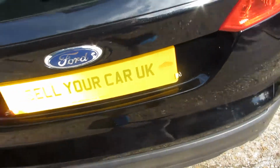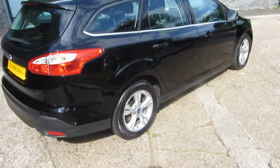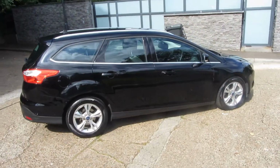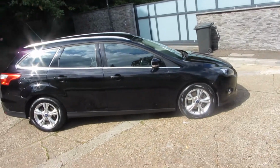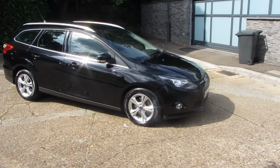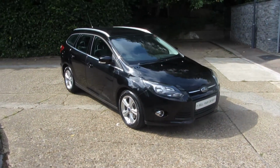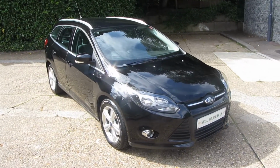I'm going to give that boot a little close. I'll keep the parcel shelf open. And there we have it. That very much wraps up all the details of this car. It's a lovely car. Yes, there are some small imperfections on it. I mean, that door on the passenger side and little marks on the bumper, but those are all reflected in the price. The car is going for a very reasonable amount in comparison to the competition, and it is in full working order. Warranties are available.